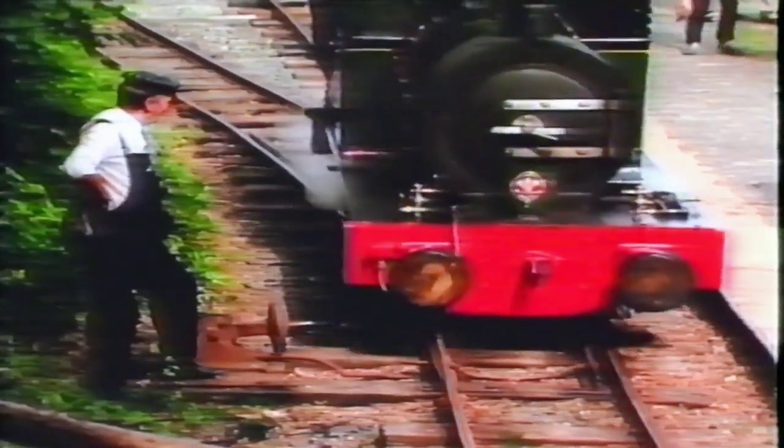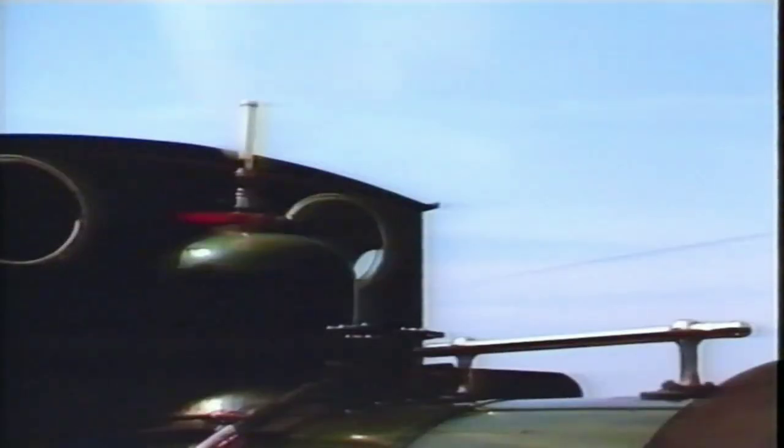The whistles on the locomotives each have their distinctive tones. Number two has a Caledonian hooter, in effect. It's somewhat like a factory hooter.